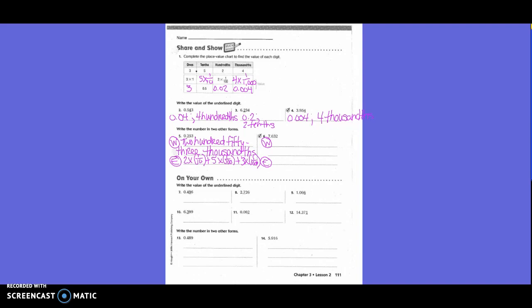Okay, my next one, word form. What's that number? What's the number in front of the decimal? 7. So I would say 7. And then what do we say when we see that decimal? And. Then now I say the whole number and then say what place value goes to, right? 600 630 to what? 1,000.